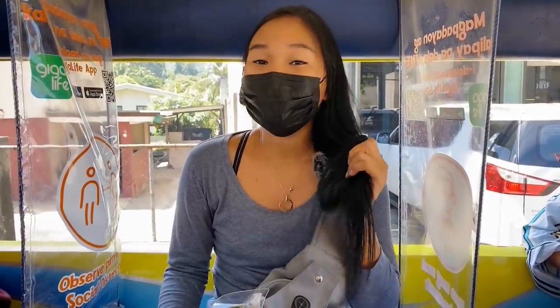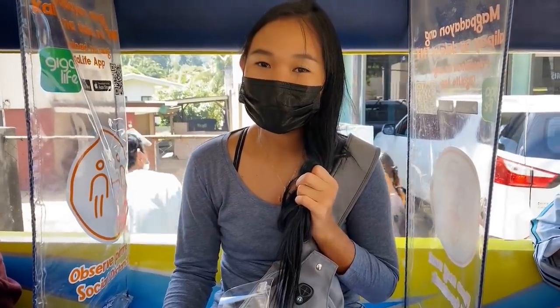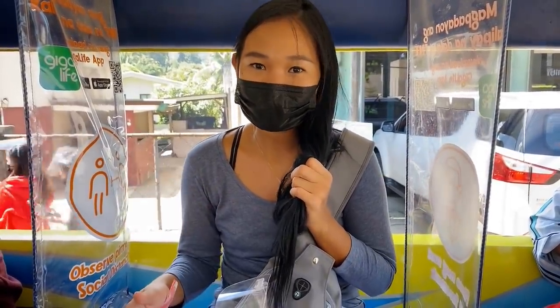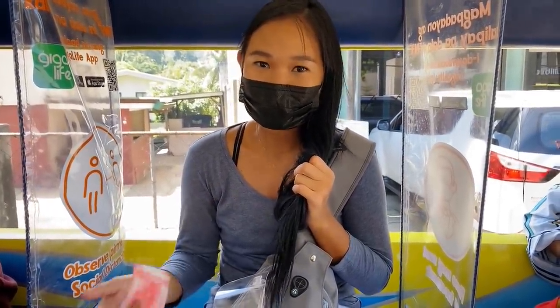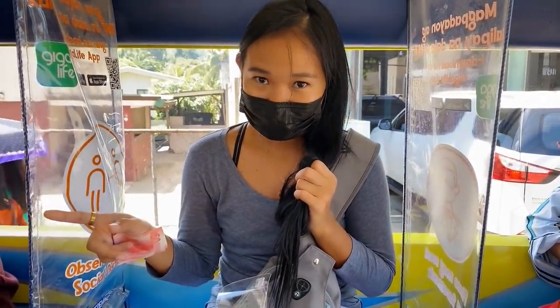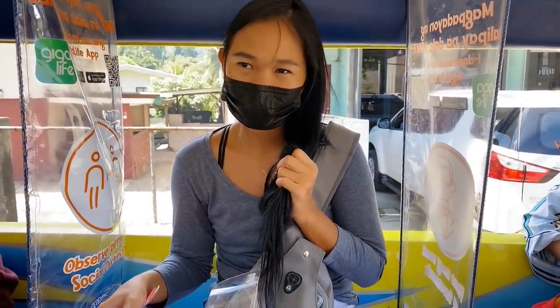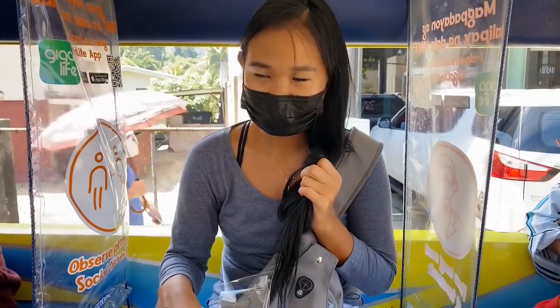So now let's talk about fares. Now here in Cebu City, the minimum fare for riding a jeepney is about 9 pesos. It's about 20 cents US. But if you're going to the final destination of the jeepney ride, you have to pay about 20 pesos, which is about 40 cents US.